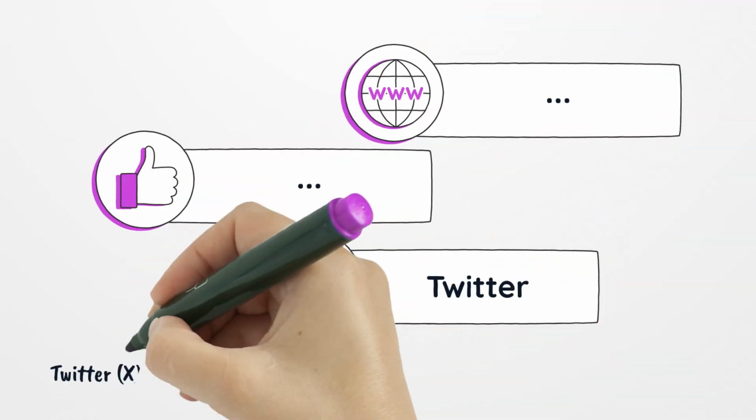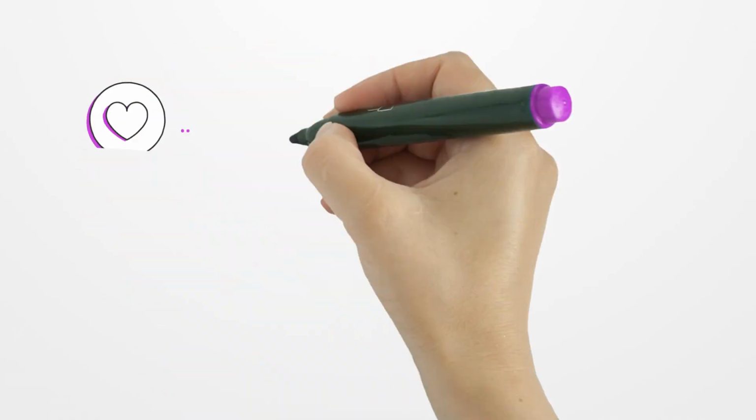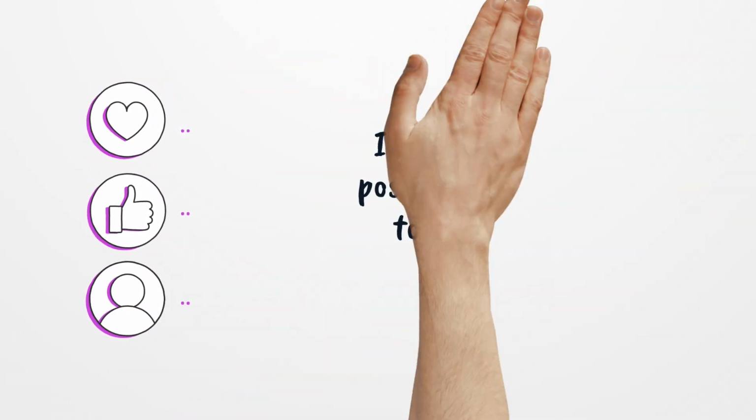Other platforms for portfolio promotion. Twitter, X: share insights, projects, and industry tips with relevant hashtags. Instagram: use carousel posts, reels, and highlights to showcase portfolio samples.